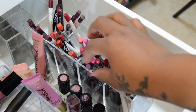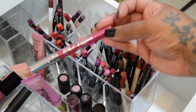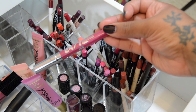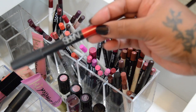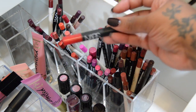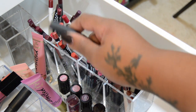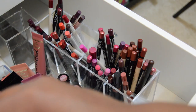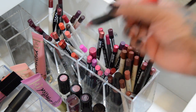And then the next section is going to be the pinks, some light purples, and then red, orange, more of the peachy tones there. And then the last section of this container is going to be your deep dark fall shades, like some plum purples, some deep reds, things of that nature.